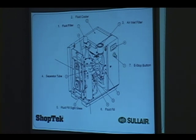The e-stop button is just that. It's an emergency stop button. It instantaneously shuts the machine off, and it'll give you a fault reading, e-stop, up here. The Shop Tech controller, main motor, compressor unit, fan motor.